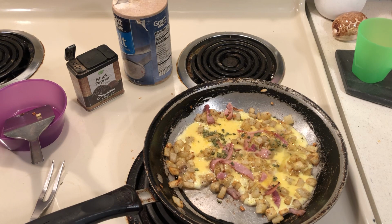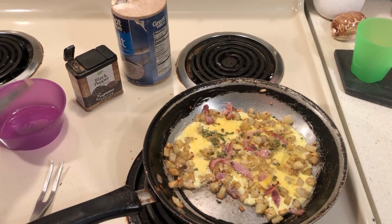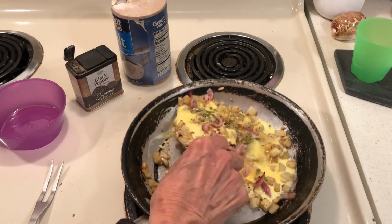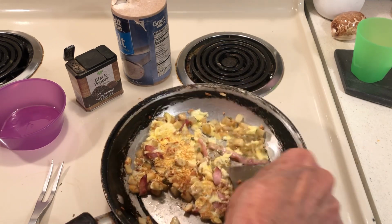And you can have this for lunch or dinner. You could have bread and toast, you could have a bagel, you could have a waffle, that would be tasty. I say all kinds of crazy things. I get the waffles 6 for $1 at Dollar Tree. Yummy, look at this. This looks good, you guys.